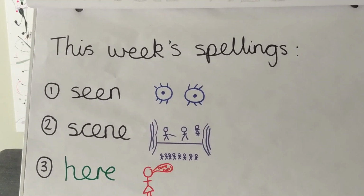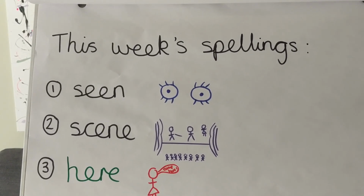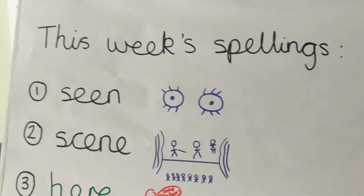Your next spelling activity could be to look, cover, write, check. So you look at your spelling, you cover it up, you write it down, and then you can check it, and then you can mark your own. So the last spelling activity you might want to have a go at is to choose your correct spelling to fill in the missing gaps.